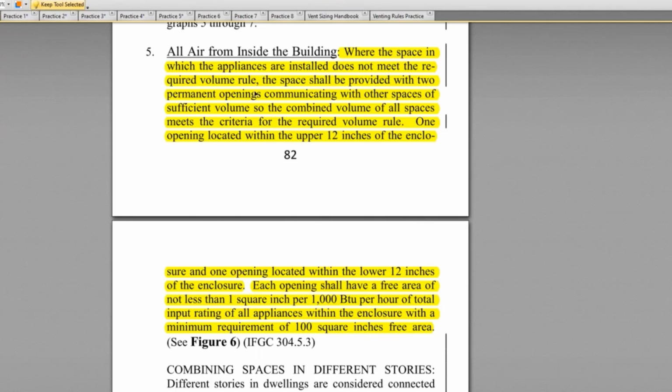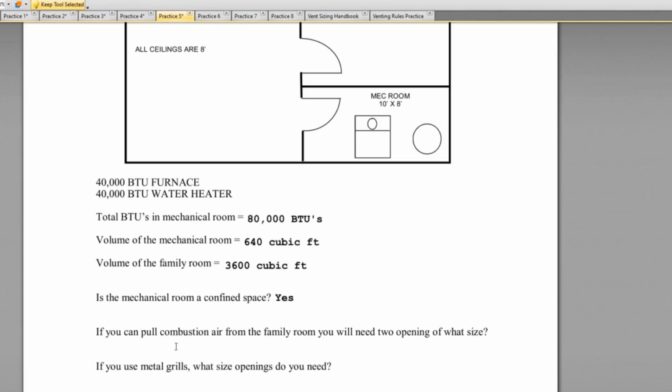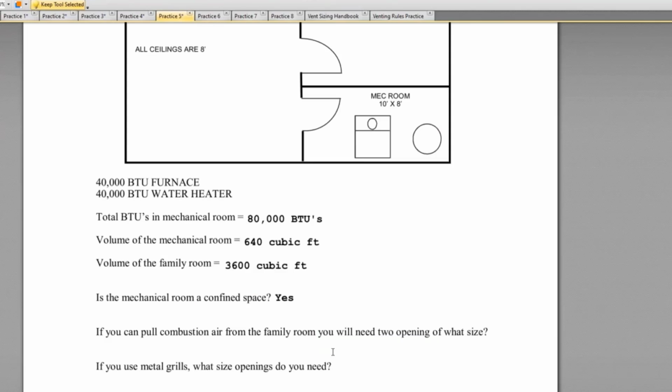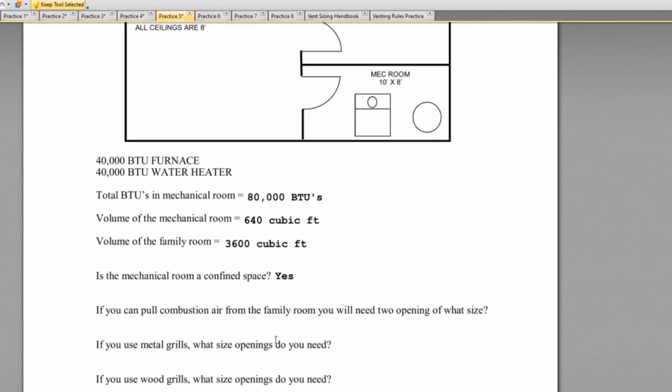So yes, you're mathematically correct, you need 80 square inches, but the code says you never go below 100 square inches. Even though you only need 80, your math was spot on, you can't go below that. You have to have a minimum of 100 square inches.